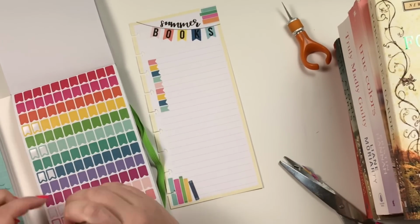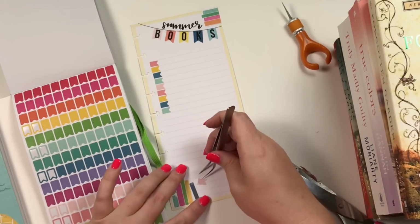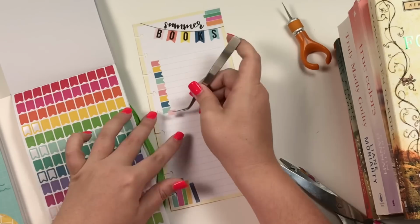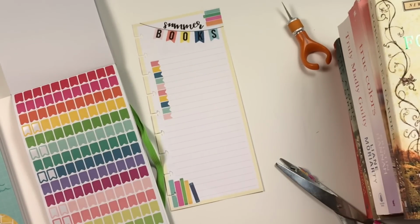Okay, so I'm going to finish laying these down. I'm not going to make y'all watch me lay down every single banner. There it is. I was like, where did that sticker go? And then we will be back to wrap it up.